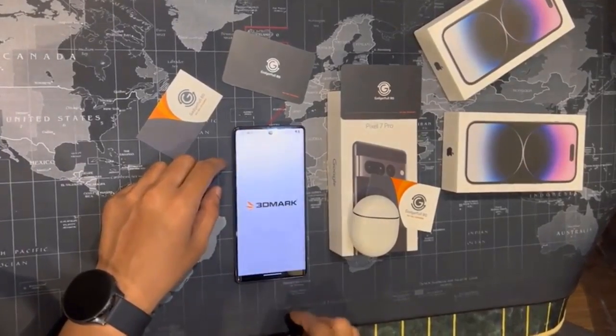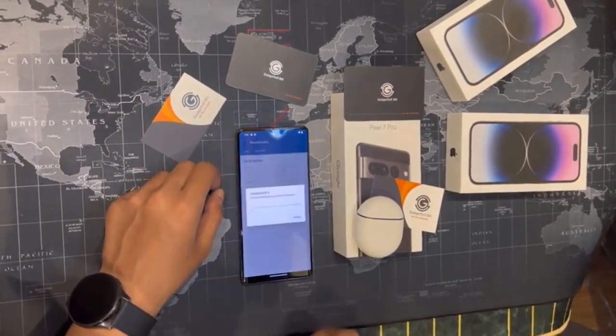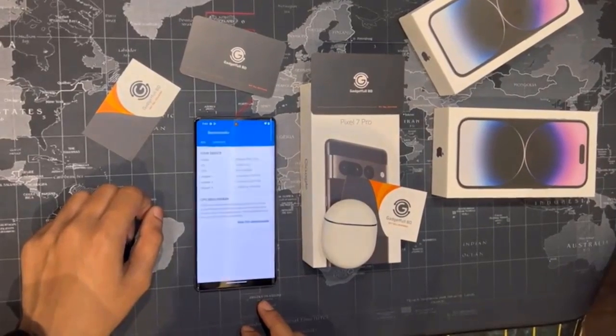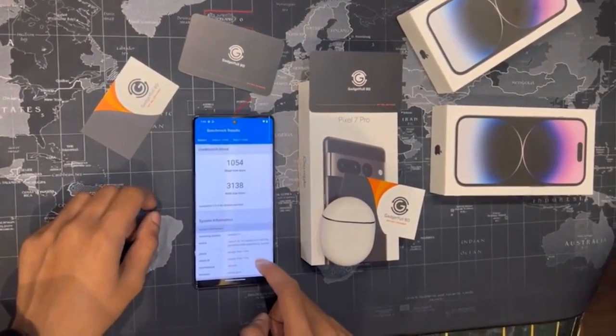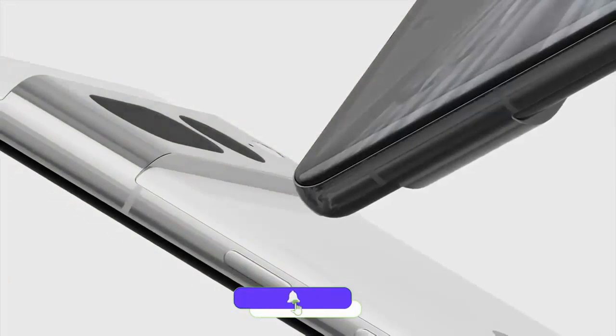For the Pixel 7 Pro, we are expecting a less dramatic curve of the display's edges. The Pixel 6 Pro's curved edges were pronounced enough to make holding and using the phone a bit uncomfortable for prolonged periods.